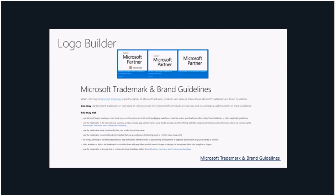The other question that I also get in terms of logos is: how do I use the Microsoft logo? What are the guidelines? I have a link on the slide to the trademark and brand guidelines, which is also on the Partner Marketing Center in the FAQ section. There are some strict guidelines: you may use the Microsoft trademarks in text only and refer or link to Microsoft products and services in accordance with the terms of these guidelines. A lot of people put Microsoft logos on their websites, and you are not allowed to do that. There are some things in fine print here that I would recommend you read if you haven't before. I know the trademark and branding guidelines can be difficult to find, which is why I've put the link on here. If you haven't taken a look at this already, I really recommend that you do so that you stay in compliance with Microsoft guidelines.